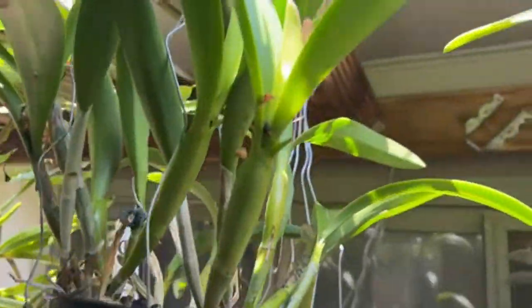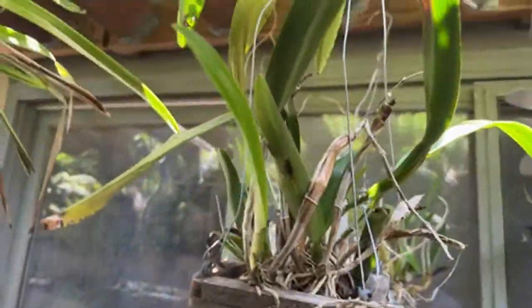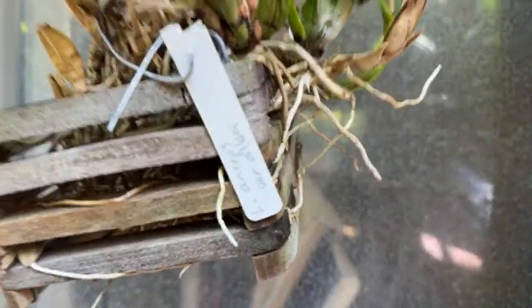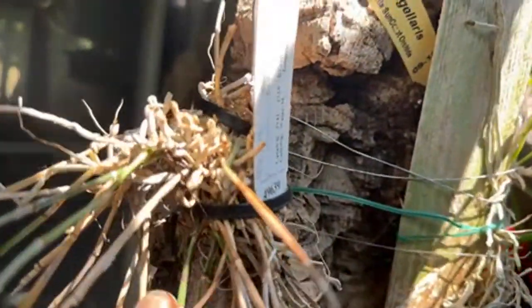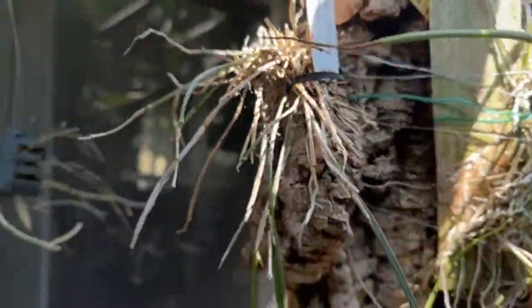This is my BC Peachbird, gave me those two sheaths. My Anceps alba is kind of struggling, but it's got a new growth in there. This one here blasted, but that is such a choice plant. I love it. Here's one of my Martianas, Rastavula Martiana. There's a new growth, way in there, right there. So I'm hopeful. I'm glad that's alive.